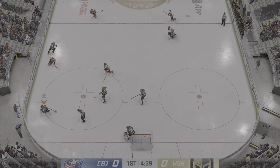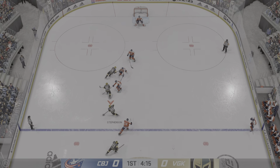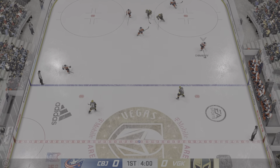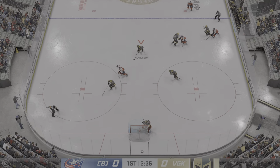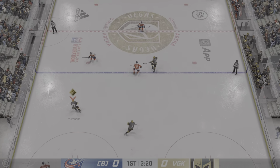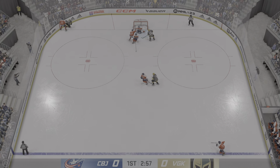Slides it diagonally to Theodore. Takes the pass. Takes the puck at the point. Centering feed. And that goes off someone in front. Columbus plays it up ahead. The Golden Knights get a hold of the puck along the boards. Carries it across the line. Keeps hold of the puck.